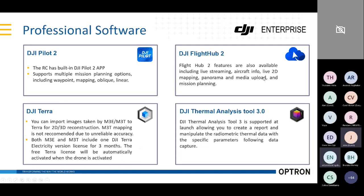Flight Hub 2, we're excited down the line to show you guys demonstrations of this, and we'll record some footage for the upcoming webinars. But that's really good for live streaming, sharing information, and bringing situational awareness down to the ground station. And then for the thermal camera, of course, the thermal analysis tool, which is now in-house with DJI.